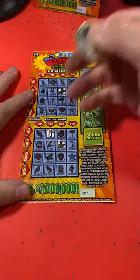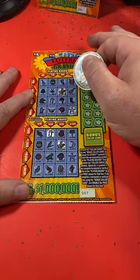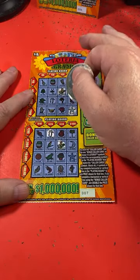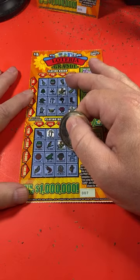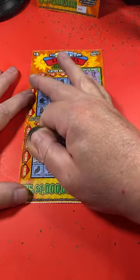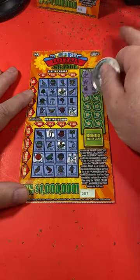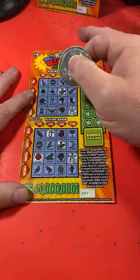A star and a sun. There's a star. No sun. Star here. Sun. All right. A flower pot and a toilet bowl.